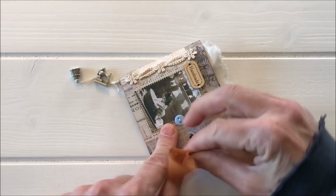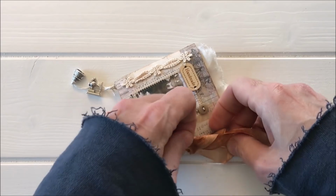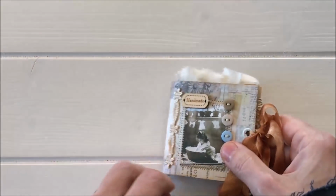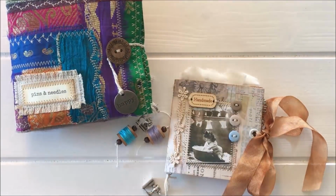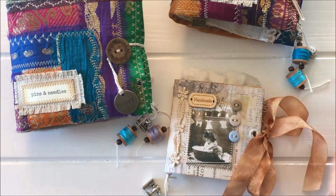A couple more ideas than I had in the class, embellishing wise, just things I thought to add as I was going along. I really appreciate all the wonderful feedback that everybody's given while I put all this together, and I appreciate you joining me.